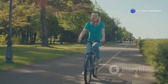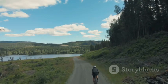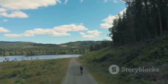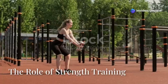The key is to find activities you enjoy, so it doesn't feel like a chore. Whether it's a scenic bike ride, a lively Zumba class, or simply walking your dog at a quicker pace, making cardio a regular part of your life is a fantastic investment in your long-term brain health.